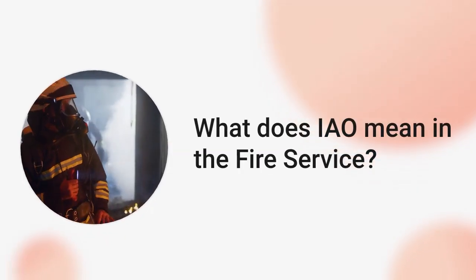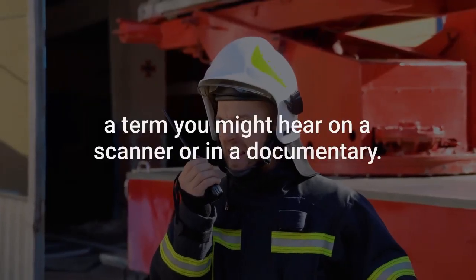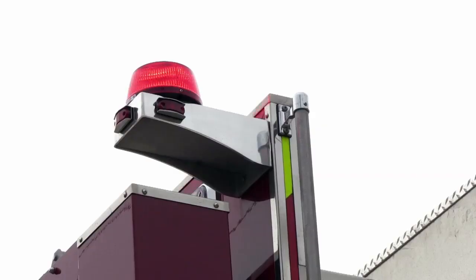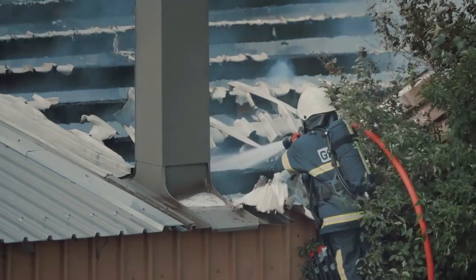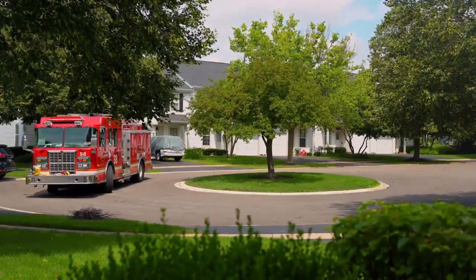Today we're breaking down what IAO means in the fire service, a term you might hear on a scanner or in a documentary. IAO stands for Initial Action Officer, and this role is one of the most critical on any emergency scene, especially a fire. The IAO is typically the officer on the first arriving fire engine or truck. This could be a captain or a lieutenant, and their actions in the first few minutes can make or break the entire operation. When that first unit pulls up to a scene, the IAO's job begins instantly.